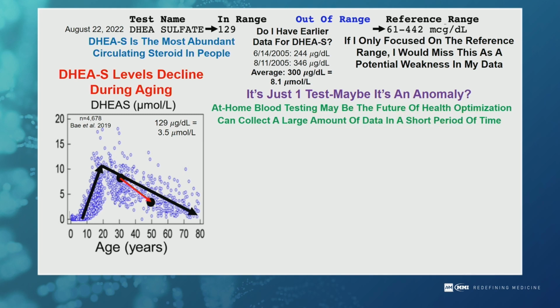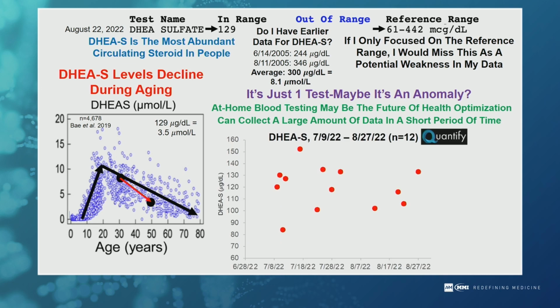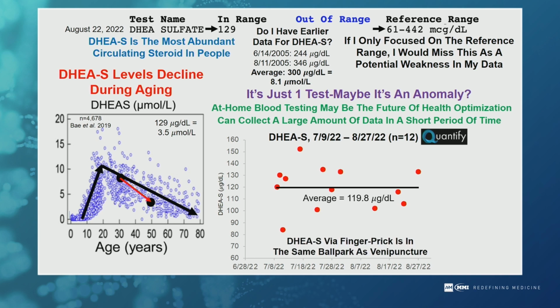So what's my data? So here are those 12 blood tests from July to August of this year. And we can see that my average DHEA sulfate by finger prick was about 120 micrograms per deciliter, which is right in the ballpark of my 129 for the August test. So then the question is, how will I increase it? How will I essentially reverse the age-related trend, if it is an age-related trend, and get it back to where I had it in youth?